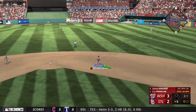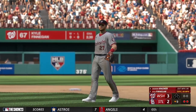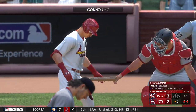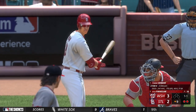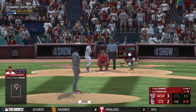Liner to second and picked on the hop. Fires to first. And they're down to their last out. Now batting, the shortstop, Tommy Edman. So the batting order turns over. Stepping in is the switch hitting shortstop, Tommy Edman. You talk about elite defensive players, especially in the middle of the diamond, and this guy is at the top of the list.